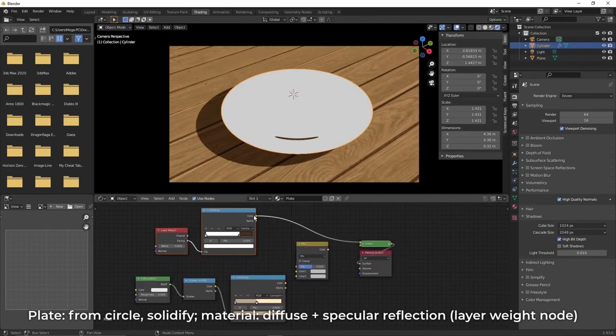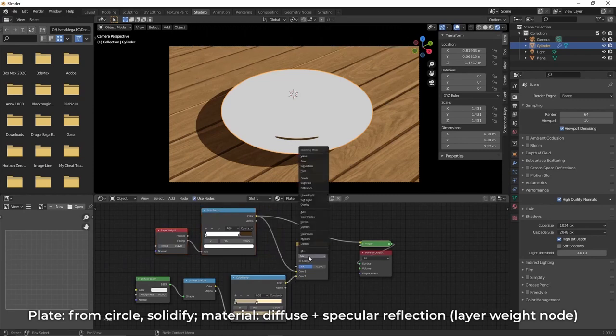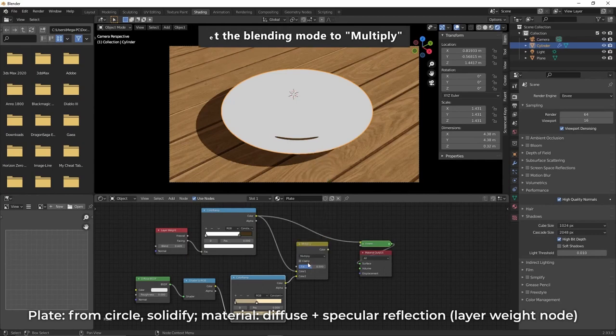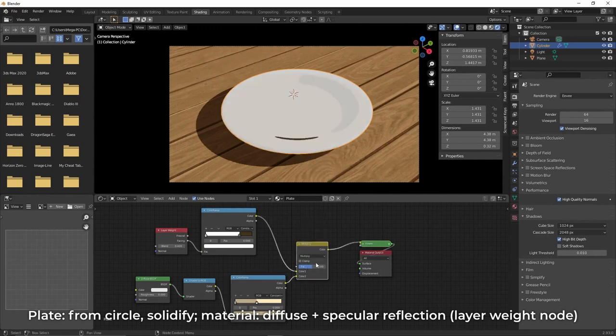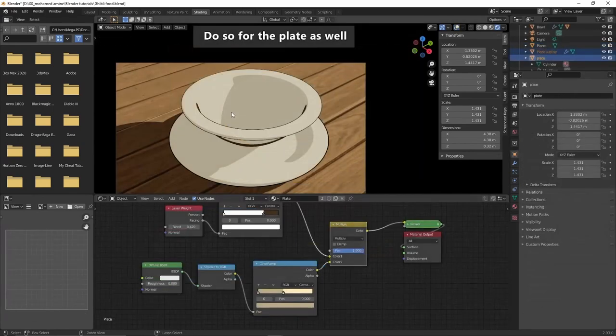Next, model a simple plate. For the material, add a basic diffuse. For specular-like effect, add a layer weight node and then blend them together. Then, add an outline.